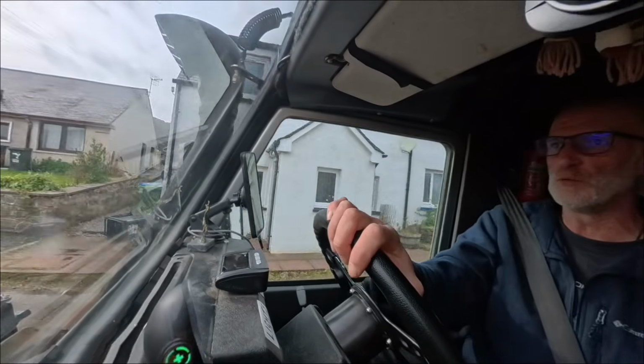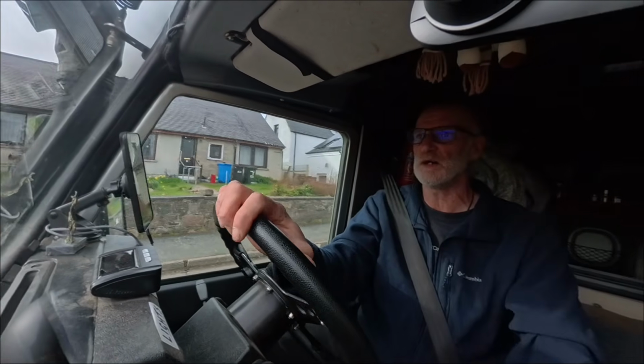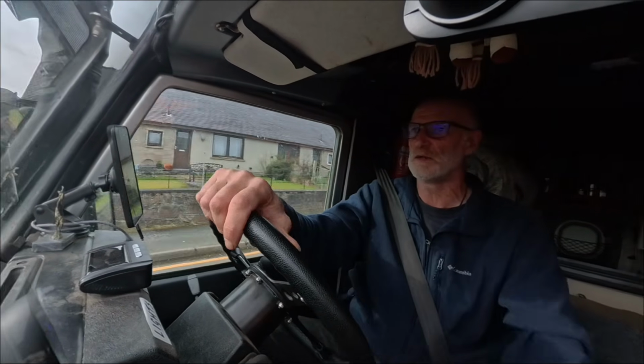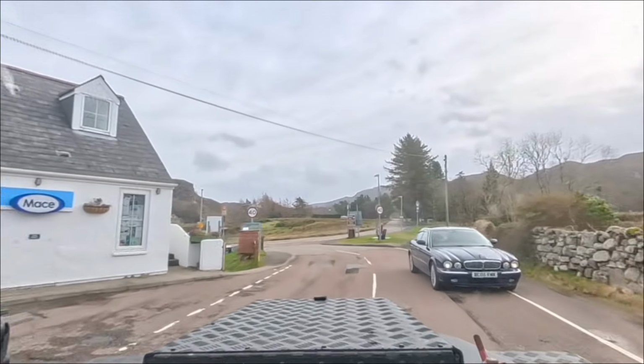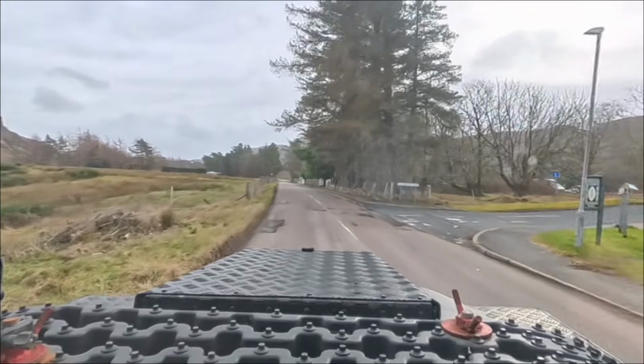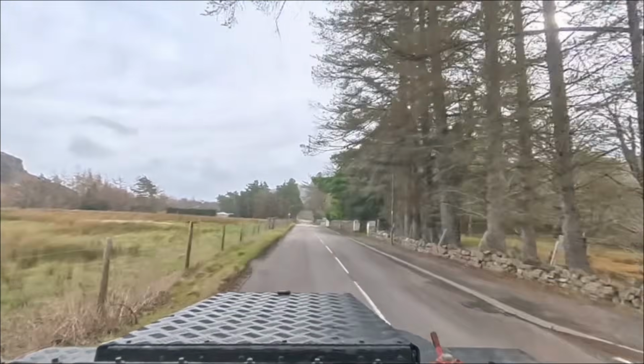I'm back down in Poolewe and I'm going to turn right back onto the North Coast 500. So that's it, I'm back onto the North Coast 500 from Cove.